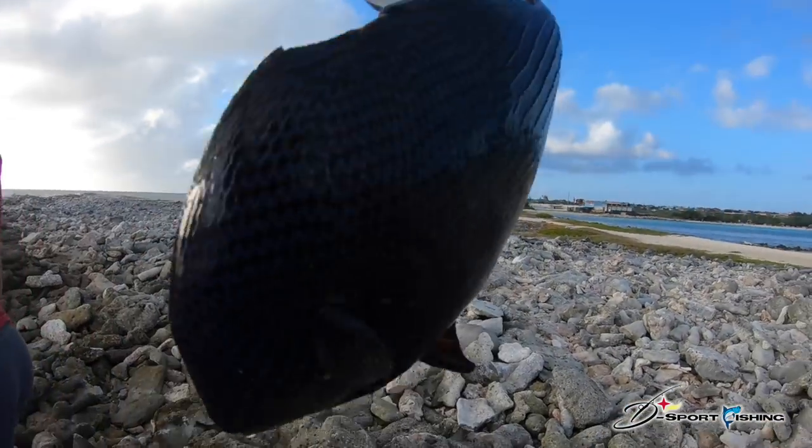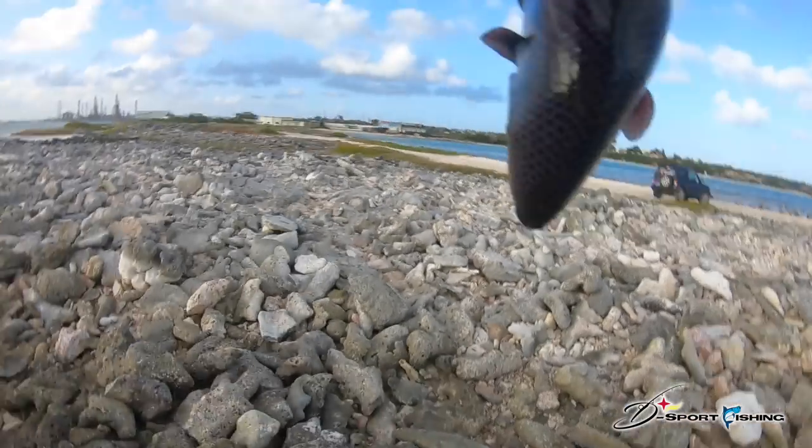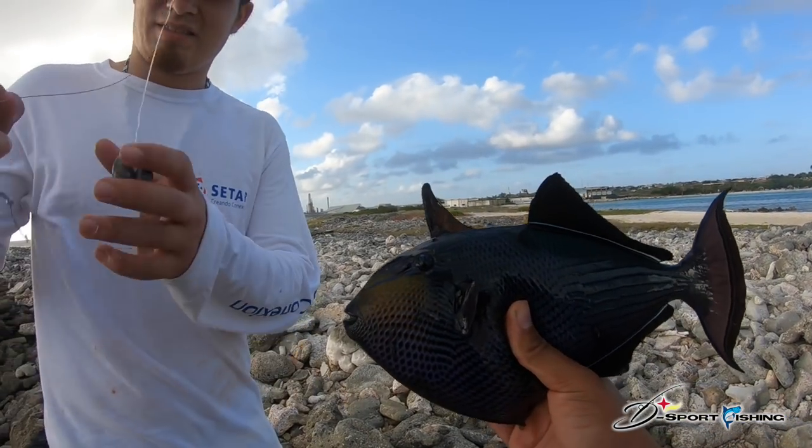Look how he hooked it behind the backside of the fish, almost in his rear. Yes. Nice fish.